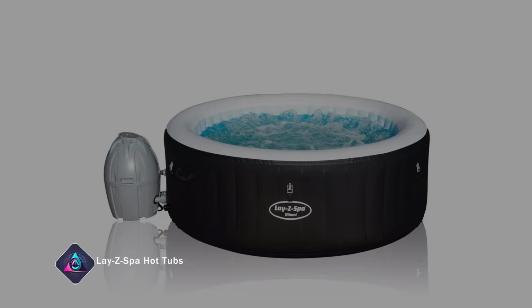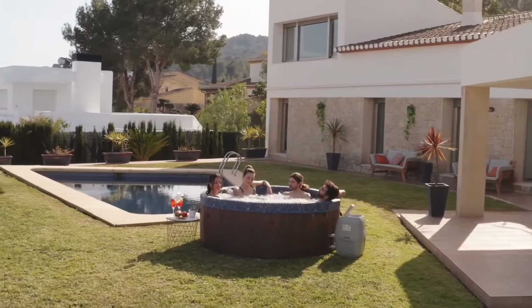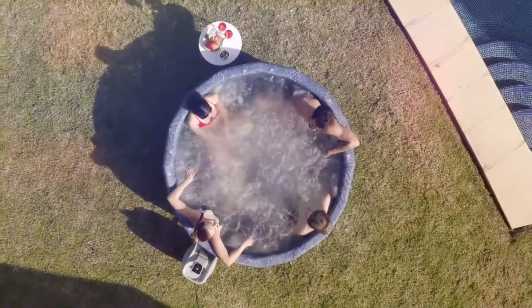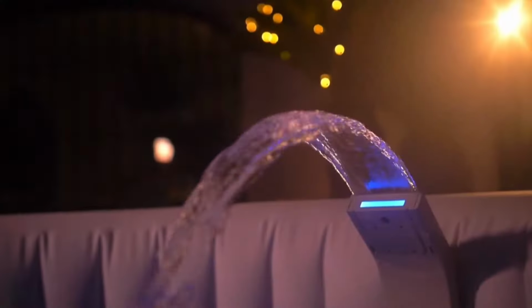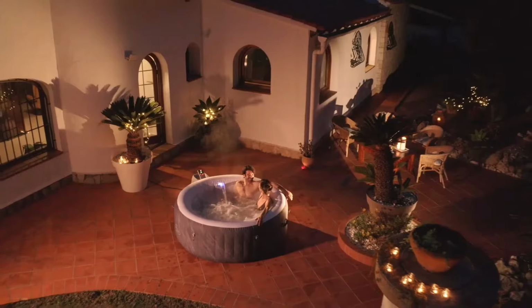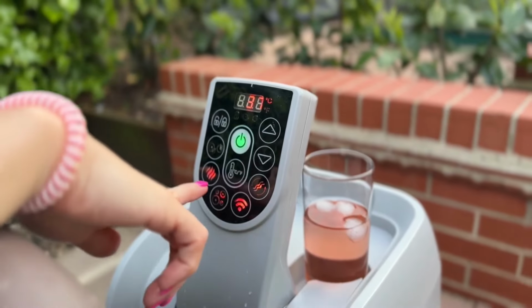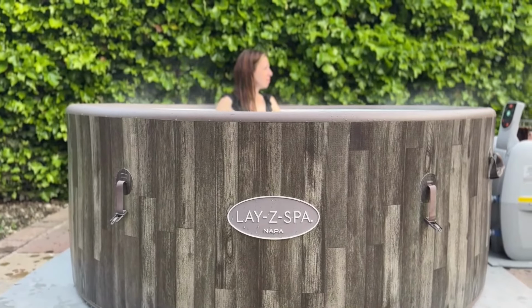Lazy Spa Hot Tubs. The Lazy Spa Hot Tub is an affordable portable hot tub that can accommodate up to 8 people. It can be installed both indoors and outdoors, requiring minimal maintenance. With a fully automatic generator that inflates the tub within minutes and fills it with water, it's easy to set up. A control panel allows you to adjust the temperature as well, along with the massage modes and other settings.